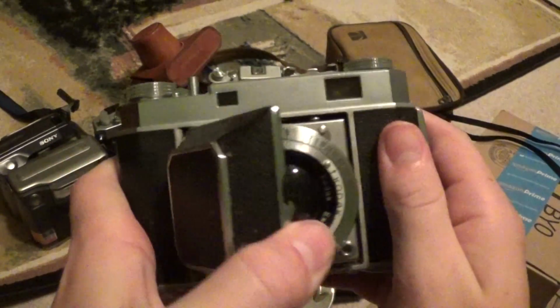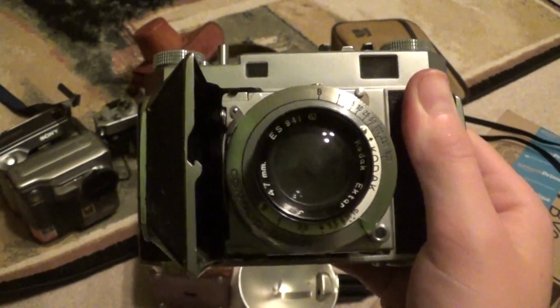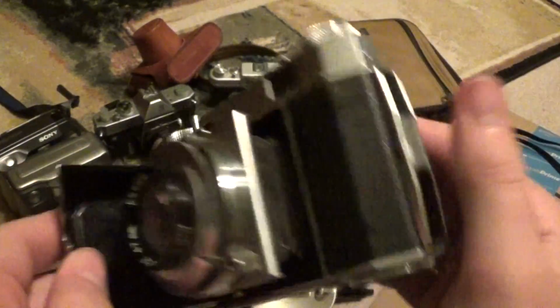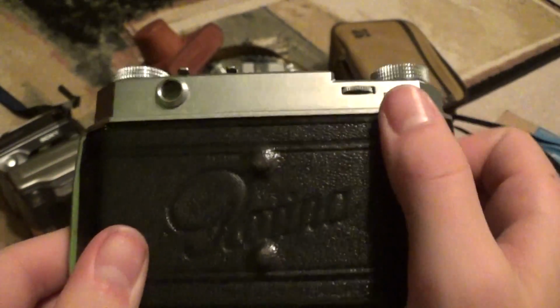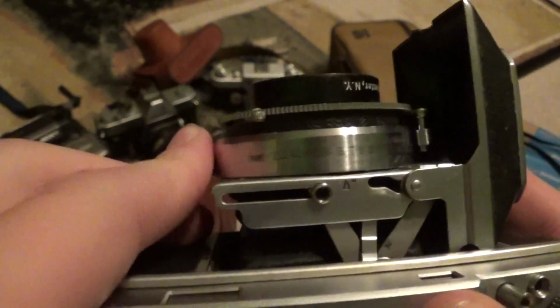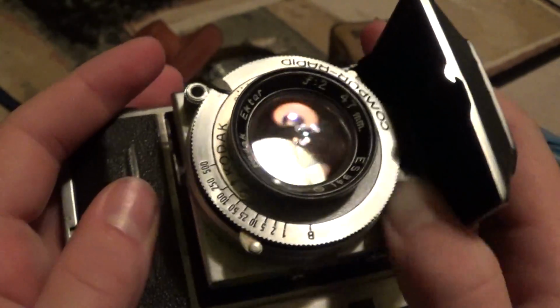Yes, this is a Kodak Retina 2. This is the Type 013 model in excellent working condition. Cosmetically, it's fine, but it's not great. But that's not really what I care about. I care about the operation. I've already put a roll of film through this camera, and I'm just stunned by this Ektar lens.